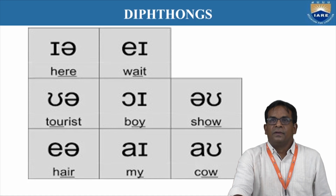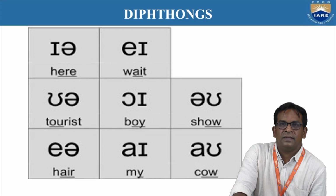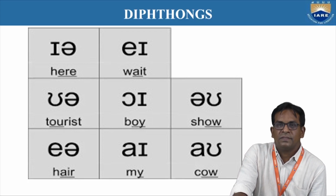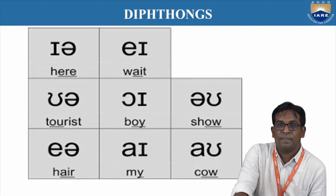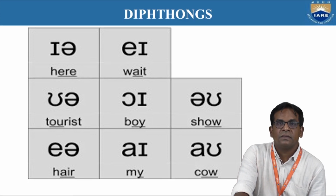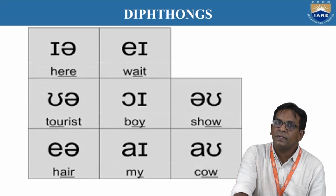So far we have discussed consonant sounds and monophthongs. So 24 consonant sounds and 12 pure monophthongs, pure vowels. Now we are going to discuss diphthongs. What is a diphthong first? A diphthong is nothing but two vowel sounds together giving one single sound.